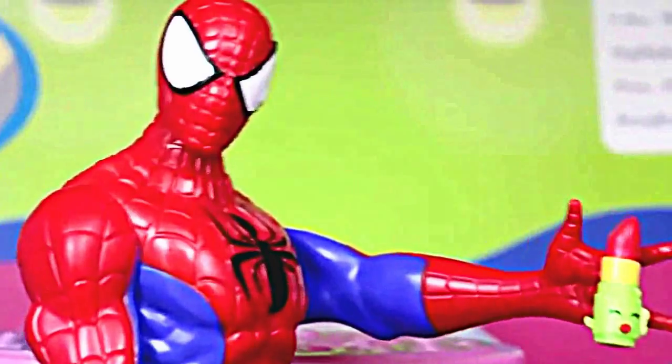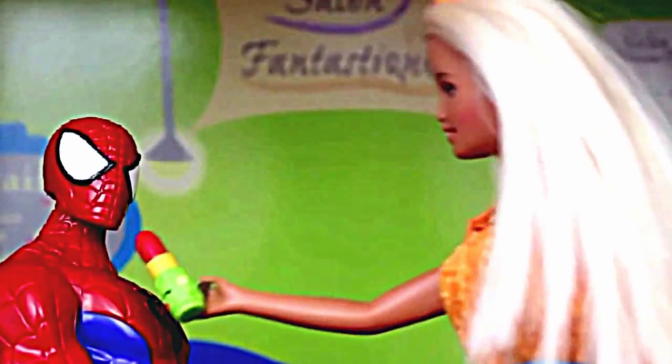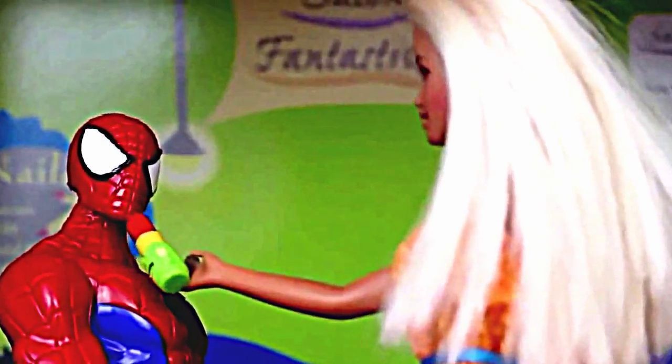Not so fast, you forgot my makeover. Are you sure you want me to put this Shopkins lipstick on? I'm putting it on a mask, and your mask is red, so it probably won't even show. Ugh, just put it on. It's what I want. Okay. Now, rub your lips together. Wow, I feel so beautiful.